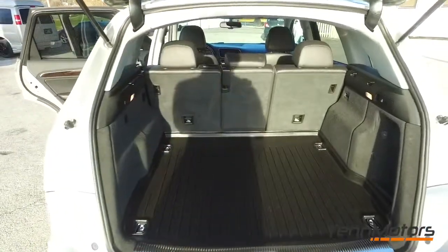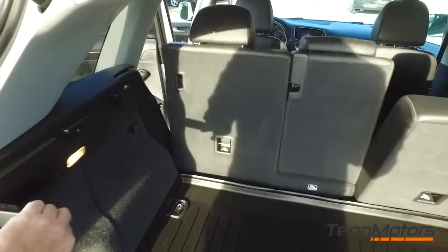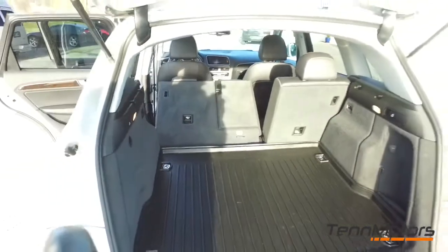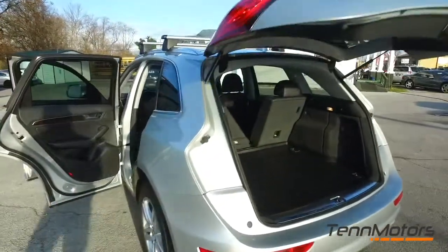Let's go inside. You got some weatherproof mat action, second row seats. Guys, you got these latches right there that'll fold them down. I love that. Automatic opening and closing rear hatch. Going to save stress on your back and neck.